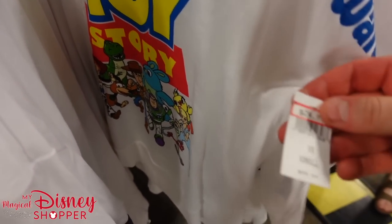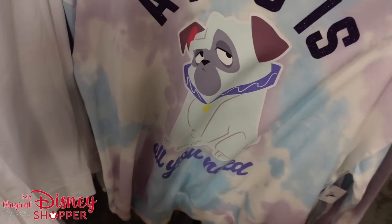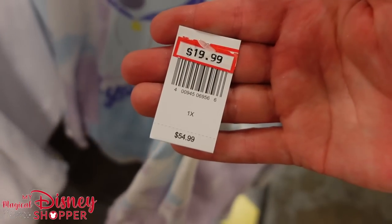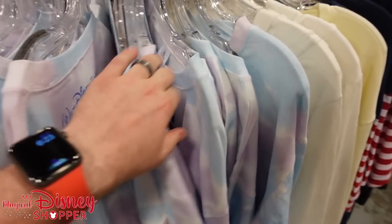This is a great Toy Story top here. It's a crew neck sweatshirt, but it's nice and light. It's $24.99. Available in extra small, small, medium, and large, maybe? Yep, large. And an extra large. Very cool. So lots of really great variety there. All right, and then moving on, we have this awesome, oh, not that one. The Pug, Percy the Pug, I believe his name is. 3X and 2X only for $19.99. It was $54. Oh, they have it available in small and medium as well. Very cool to see that.